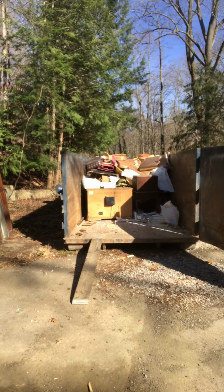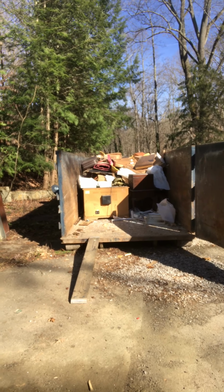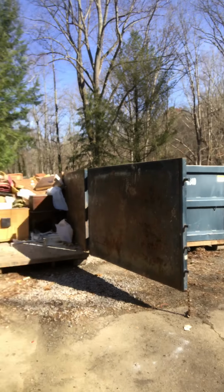Once we begin to do the demolition for the renovation and expansion of the house, I'm sure we'll fill up several more. So there's number 3, almost completely full, and number 2 sitting over there with the door closed. We've got it pretty well topped off.